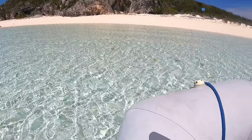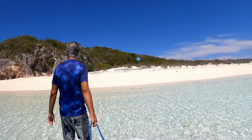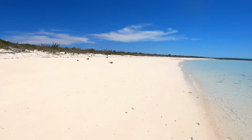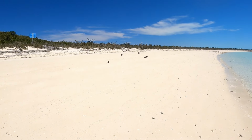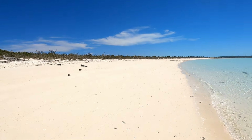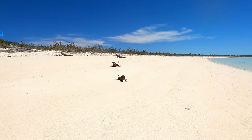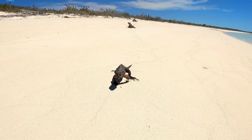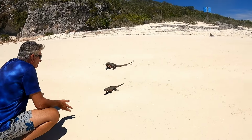Okay, lift her up. He has to lift it up. Hi, iguana. There's two of them. Three of them, four of them. You remember us? You remember we don't feed you, right? Look at this little one. Coming over like we owe him money. I'm only here to take your picture. I'm not here to feed you, okay? Hi. Hi, guy. Yeah, but your fingers still look good, Dave.